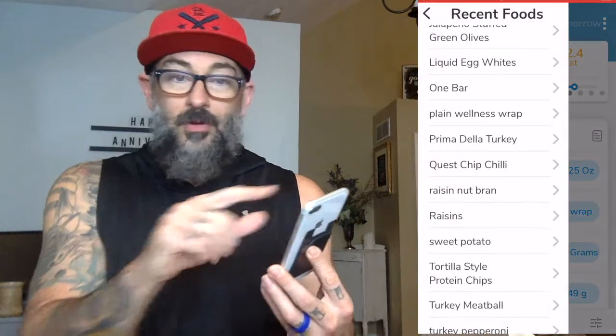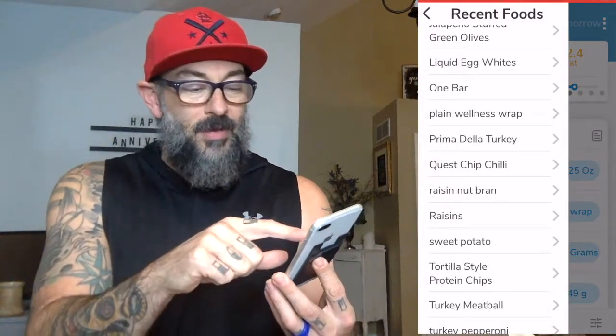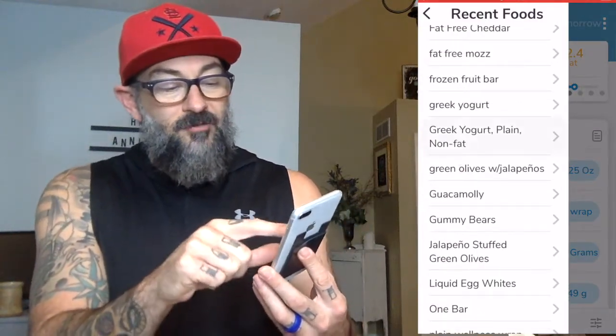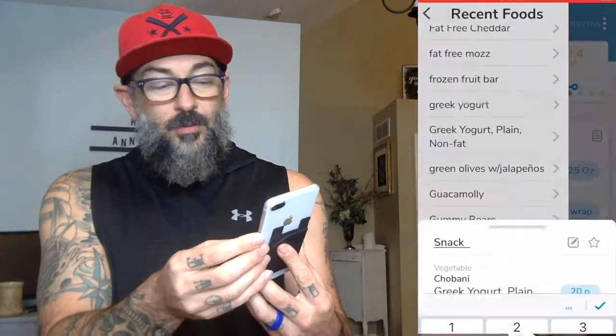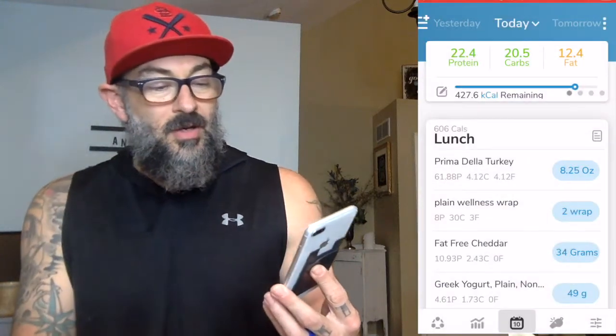And you know what? I'm going to put a little bit of something on that wrap. How about some Greek, non-flavored, non-fat yogurt? 49 grams is too much, but 20 grams isn't. And that's going to be a little bit of protein, not much to work with there. And I've still got 427 calories remaining.